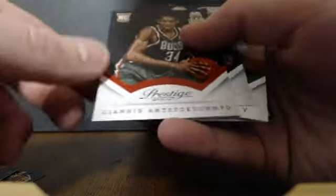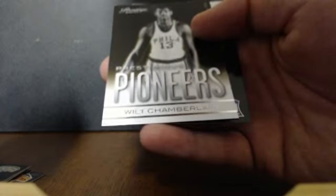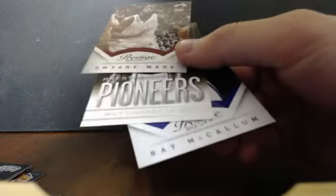Nikola Vucevic, rookie card. Tony Parker, Prestige rookie card. There's the Dwyane Wade, and we have, ooh, nice. Prestigious Pioneers, Wilt Chamberlain. And another rookie card of Mac McClung. That's pretty sweet there. Not numbered. Got three rookie cards, I believe, in that pack.